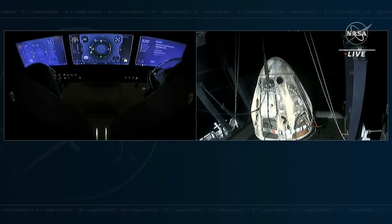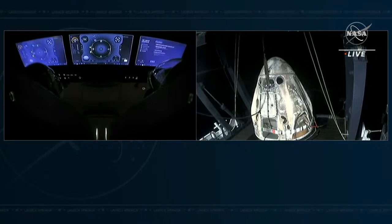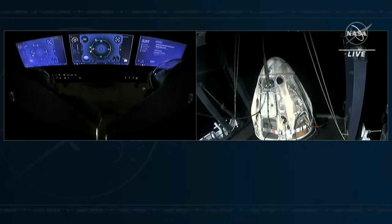Here's our first view inside the Dragon capsule after they made their splashdown. I was just doing some quick math. We had splashdown at 9:17 p.m. Pacific. It's now 9:51, so just 34 minutes. That's a pretty efficient recovery operation indeed. See the cabin lights on the inside of the Dragon are off as the crew patiently waits for the recovery forces to do their job and get them out of the water and, of course, ready for egress.